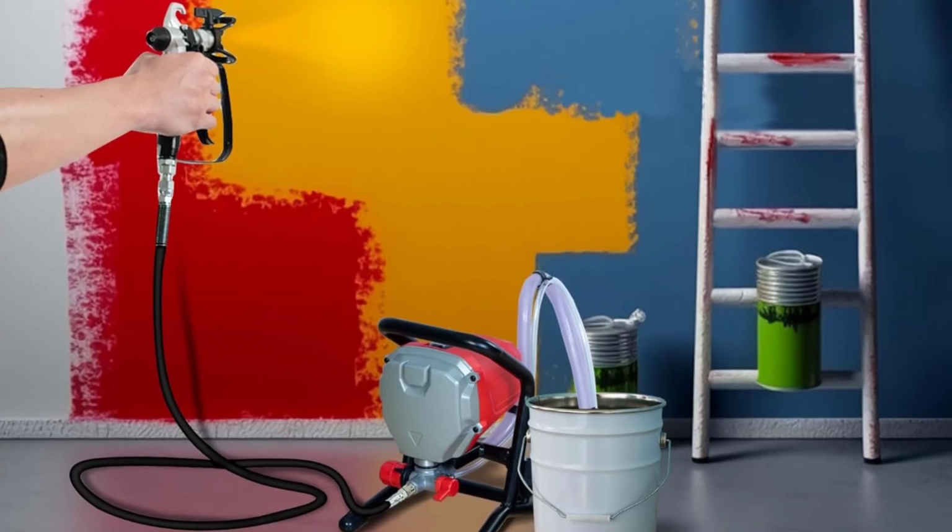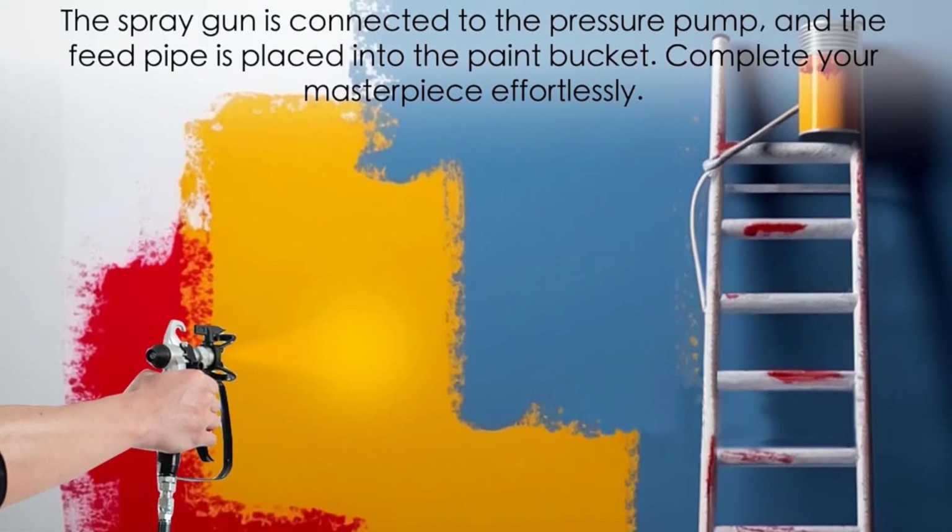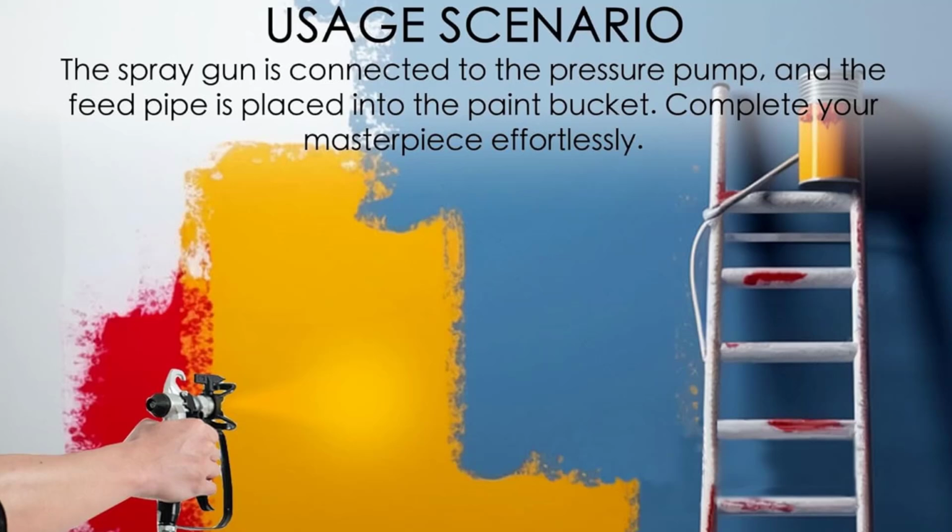The Himalaya sprayer ensures fast, efficient coverage with minimal overspray. Includes a 1-year warranty, spray gun, hose, and more for a complete setup.